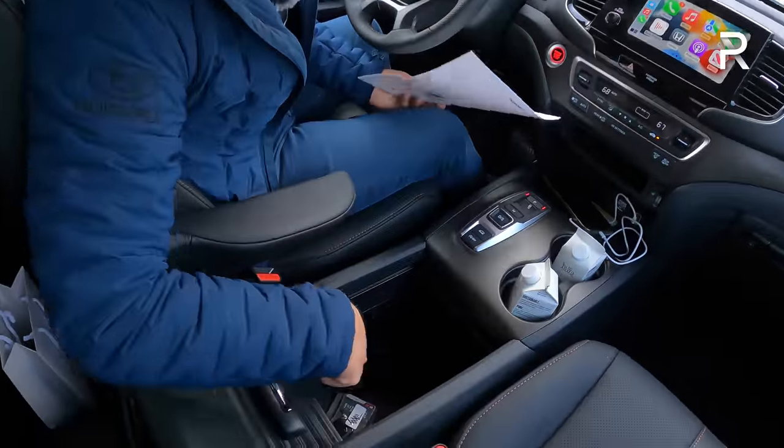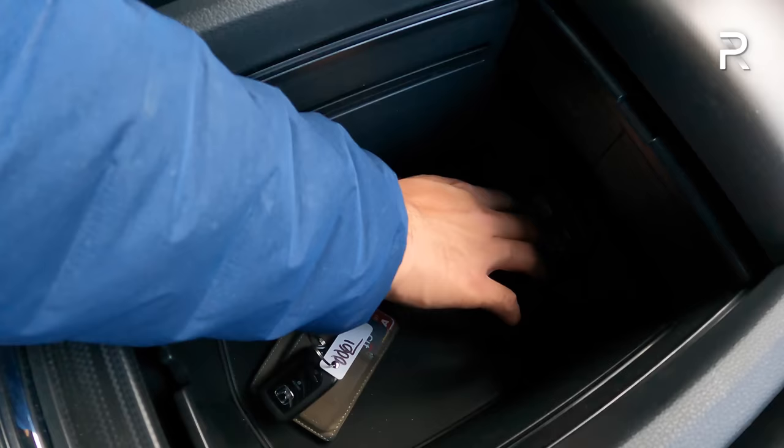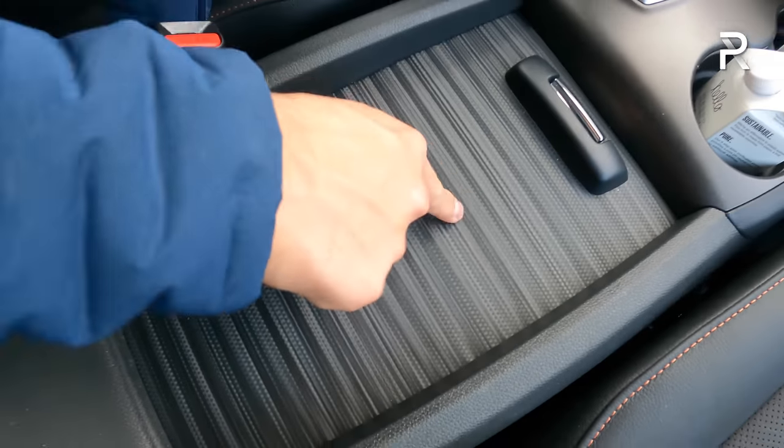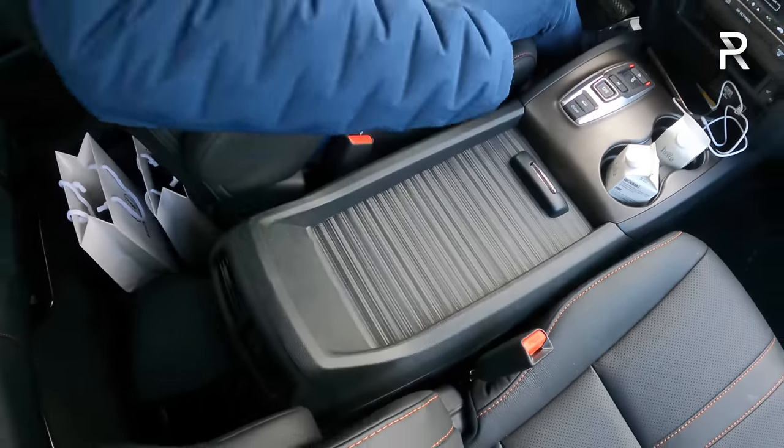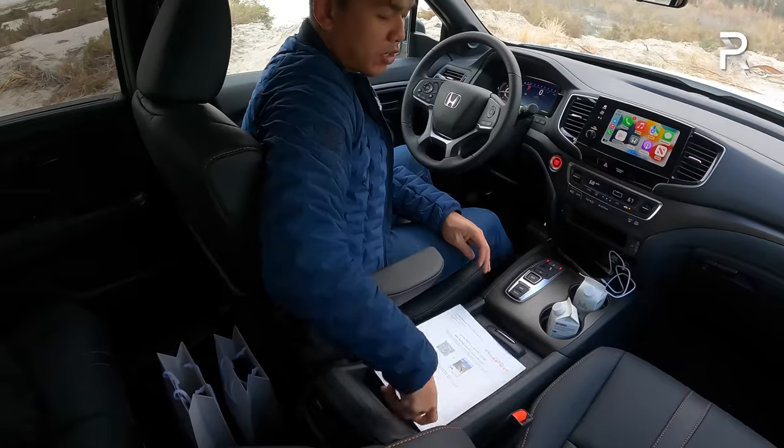Down in here, you can see a massive storage area with another USB charging port, a 12-volt over there, which has this nice little lid. This also has a nice cover that feels really sturdy, and the armrest here still can adjust, which is great. Each front seat has their own specific armrest, which I really like.